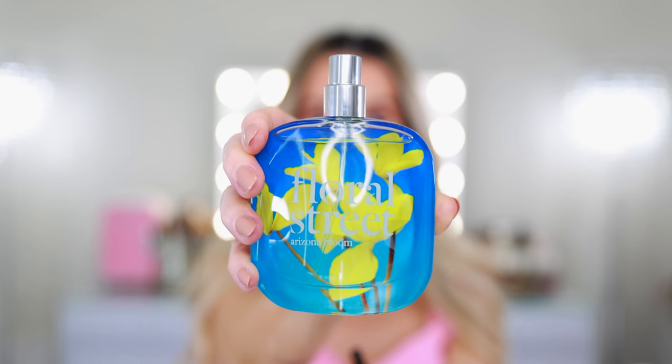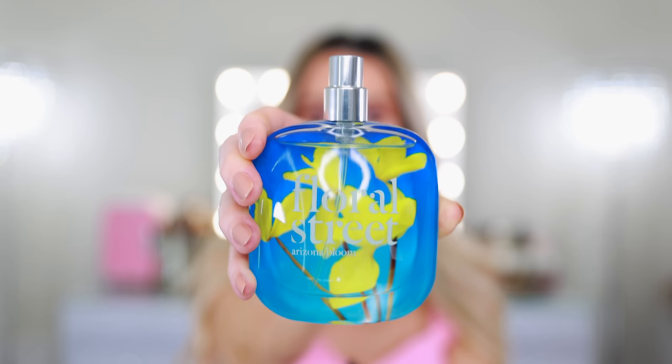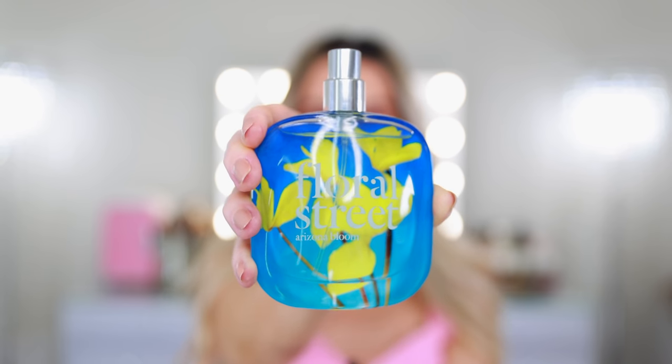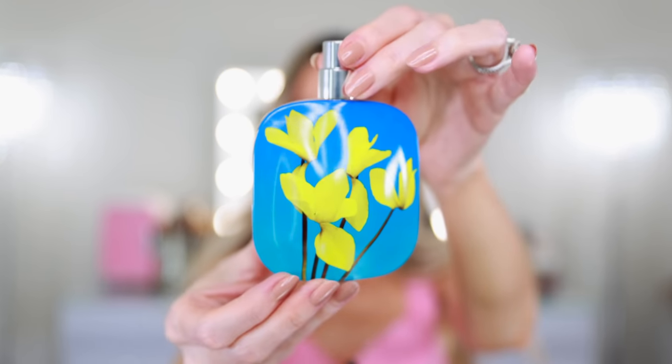This knocked my socks off the first time I smelled this. And they were kind enough to send this to me complimentary. Arizona Bloom is described as a warm and spicy fragrance. It's a warm and sweet gourmand with keynotes of coconut, jasmine, and salted musk. Such a fine mist. And it does say second skin, so I think this is going to sit a little bit closer.